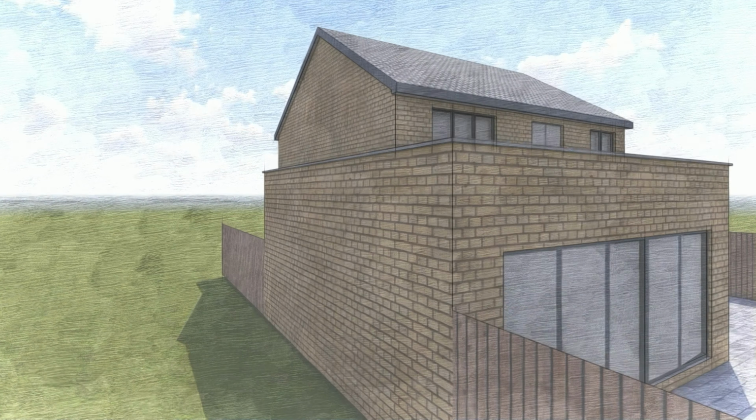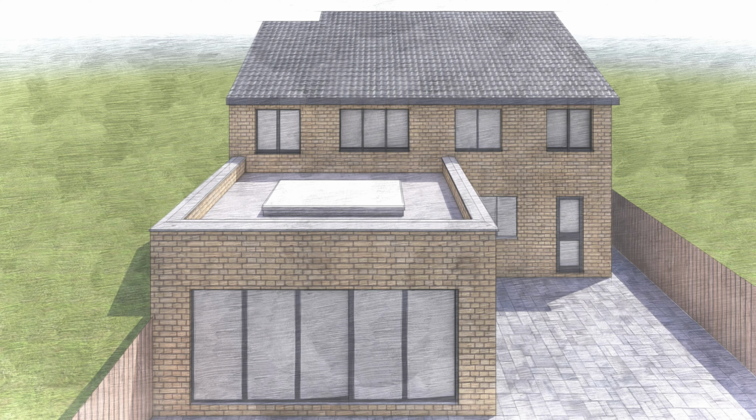In this second example we have the same single story extension, however on this occasion it's been designed to extend off the back of an existing two-storey side extension. Because this two-storey side extension was not part of the original house, this would also be classified as a side and rear extension, and therefore you would need planning consent for this one.